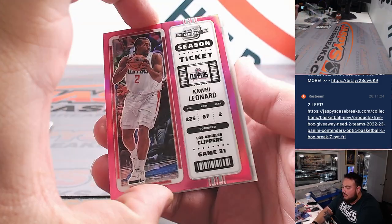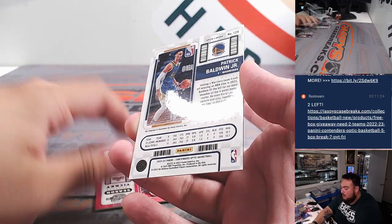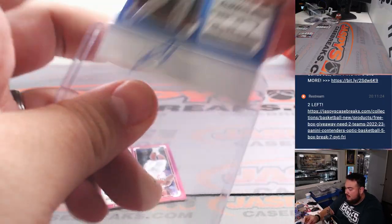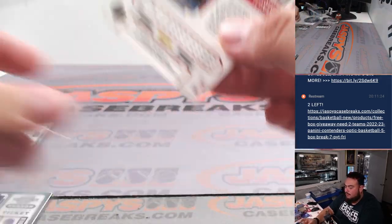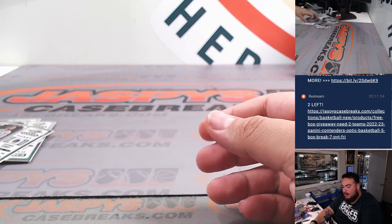And behind Kawhi Leonard, well, give me a good rookie ticket. Patrick Baldwin to 49. Blue color match there for the San Francisco, sorry, not San Francisco, Golden State Warriors. One is Sean. Go, man. And we got Kawhi Leonard to 75. Alrighty, folks, there you go.